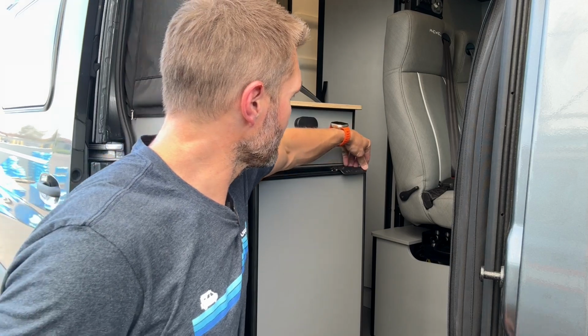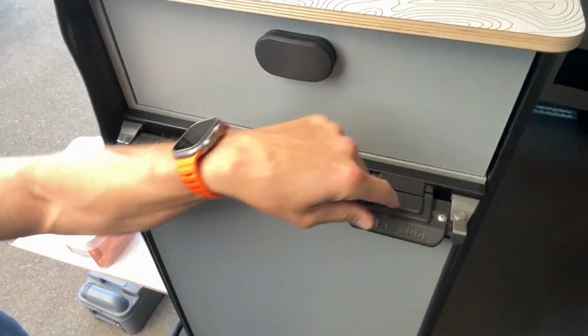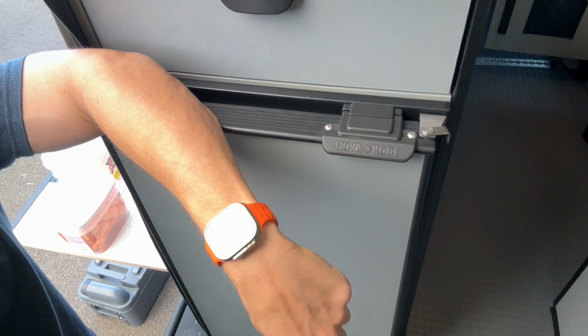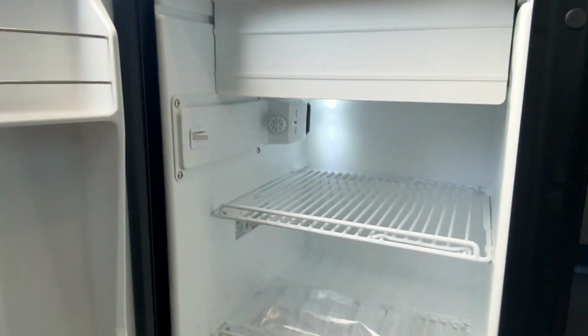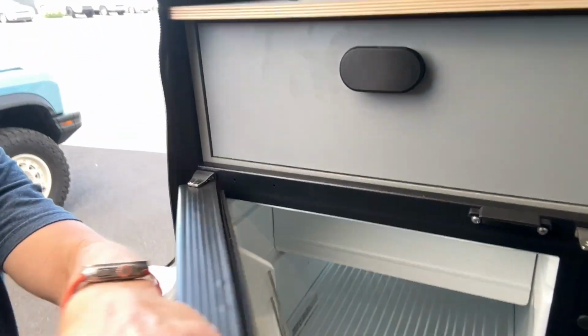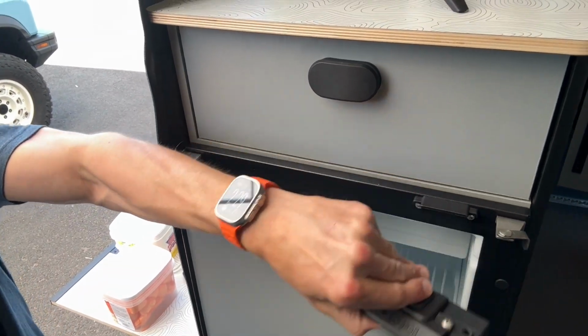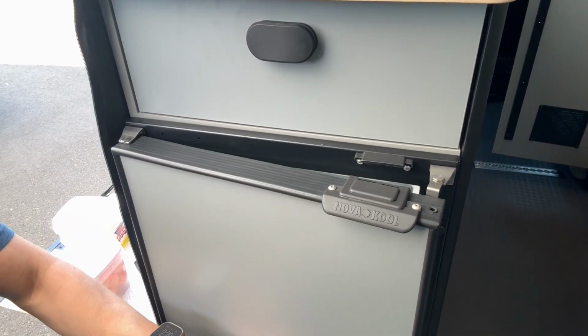So anytime you're stopping your van or storing your van, what you do, if you have a fridge, and this particular fridge has this stainless steel bracket that is quite handy because you swing this out of the way to open the fridge, right? This fridge, brand new, nice and clean. But when you store your van, do not close the fridge. Turn all the power off, open the fridge, flip this little lever, and now it can't close.